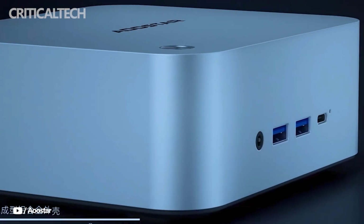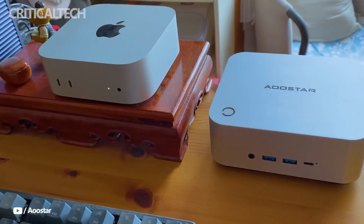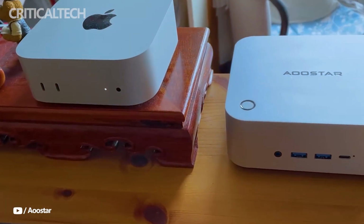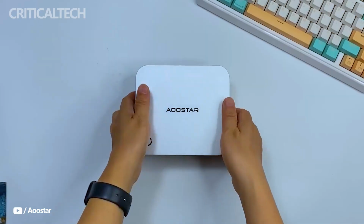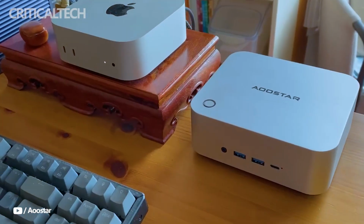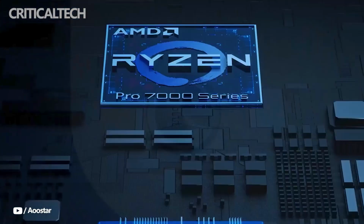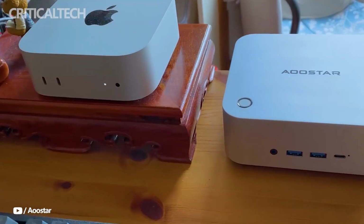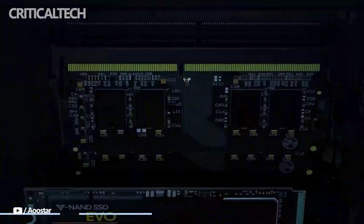Hey everyone, the Aoostar Maco Mini PC is the latest entry in the compact computing space, bringing with it an appealing balance of sleek design, premium build quality, and impressive performance capabilities. At first glance, the Maco immediately stands out for its elegant Apple Mac Mini-like appearance, crafted entirely from CNC-milled aluminum alloy. This choice of material not only gives it a premium, minimalist aesthetic, but also ensures durability while keeping the weight down to just 0.6 kilos.